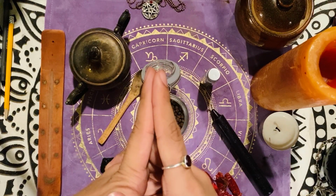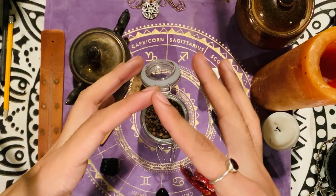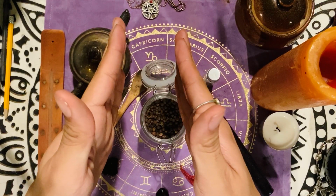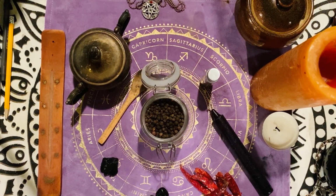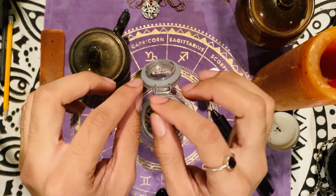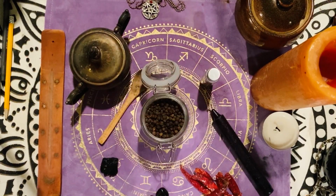Another banishing spell that you can do is take a little bit of black fabric, put a photo of your target, cover them in black pepper, and just seal it, and then bury it far away from you. And I mean go far, like at least 2-3 miles away from your home, and just bury it somewhere and leave it there to rot. That's a great, simple spell to banish someone out of your life.